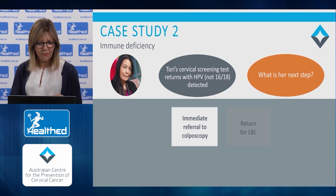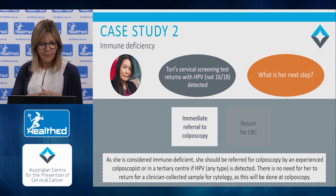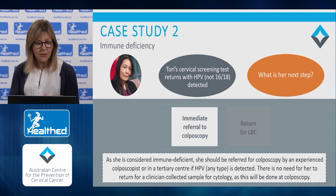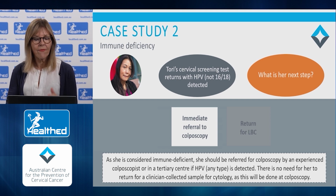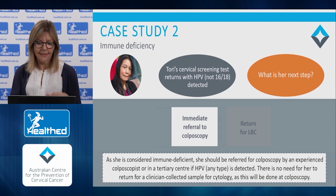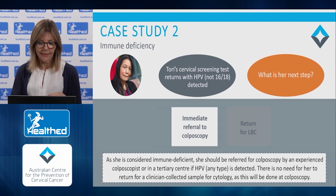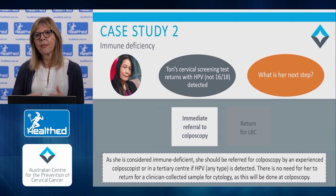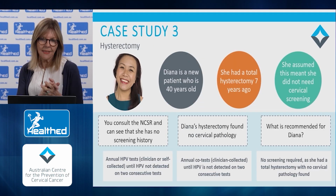And I'm sure you've all got this right, because the recommendation is for immediate referral to colposcopy. This is because Tori's considered immune deficient, and she should be referred for colposcopy by an experienced colposcopist in a tertiary centre if any oncogenic HPV, any type, I should say, is detected. So that's 16-18, or as in her case, not 16-18 types. There's no need for her to return for the clinician-collected sample for cytology, as this will be done at colposcopy. So that is the situation for Tori.